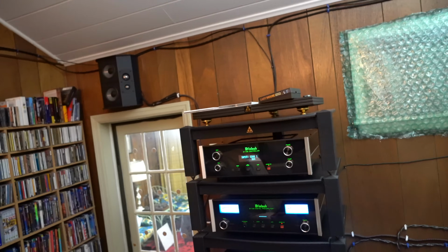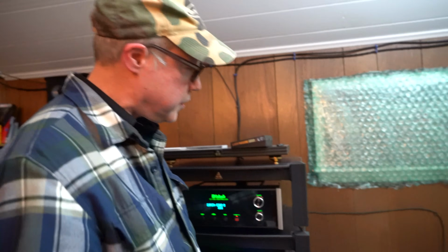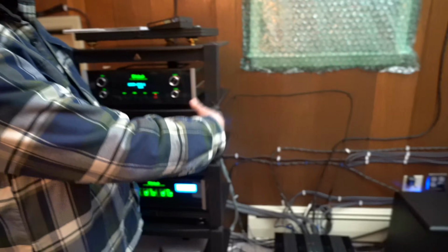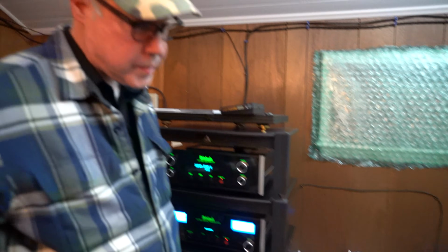Now, can you explain to us what kind of cables you got here and why you have them set up in this fashion? Absolutely. The main reason is obviously you don't want your cables to touch, so you want to try and reduce any type of interaction. This was like a 4-day job, running all the cables, making sure nothing was touching. These are the CV8s from about 10 years ago. They're 100% silver.